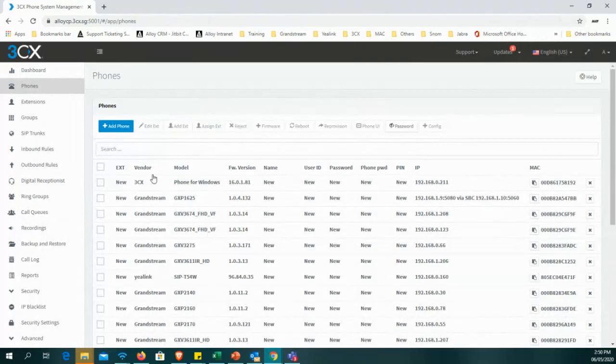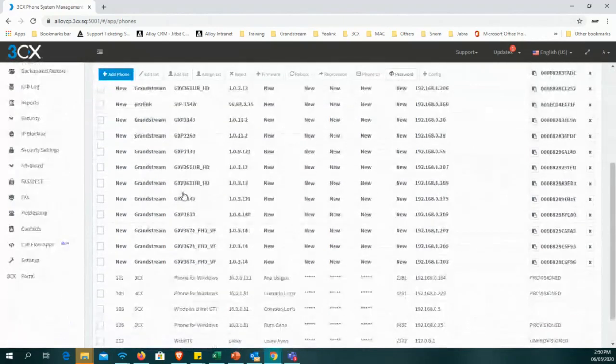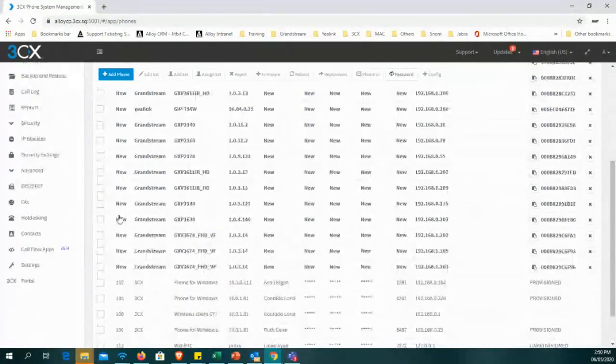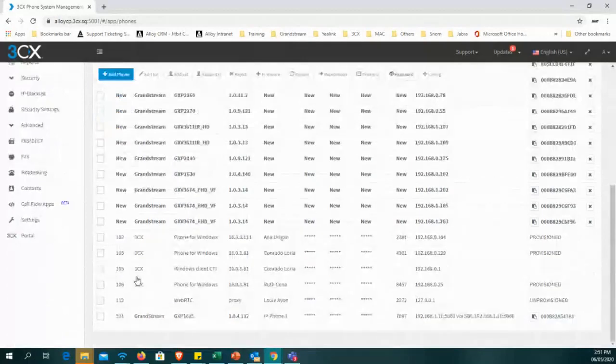As you can see here, these are the phones that can be detected by our 3CX server. When you observe this, you can see bold ones and not bolded. So what does it mean? The bolded ones are the devices that are not registered or provisioned yet. That means it doesn't have an extension registered to that phone or device yet. When it's not bolded, it means it is registered.